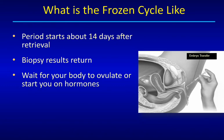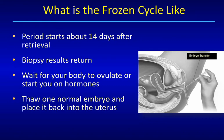We'll then wait for your body to ovulate, or another option is to put you on low dose hormones that gives your estrogen back to the normal level. And then we generally thaw one of the normal embryos and put one of the normal embryos back into the uterus.